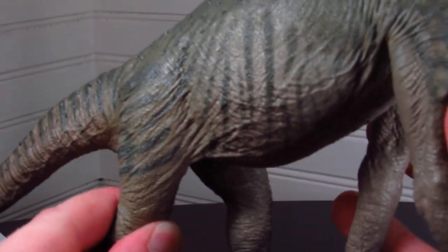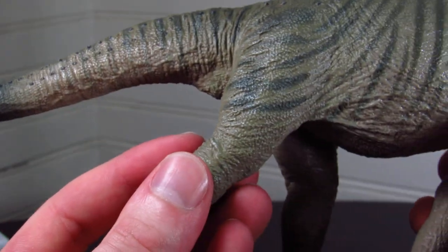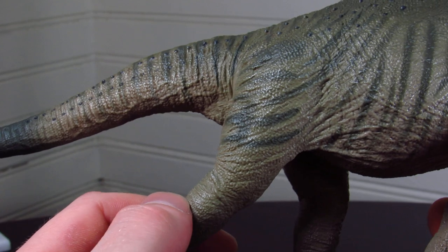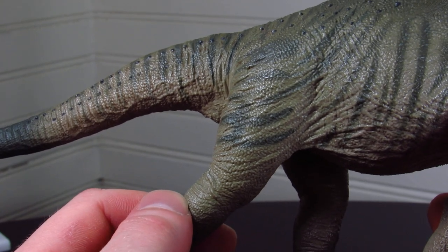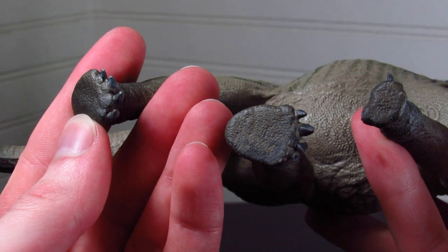It's genuinely just really well done. And, oh my gosh, even among the more wrinkly, kind of uneven areas of skin, you can see that pretty much not a scale is missed. There's even scales on the bottom of the feet.